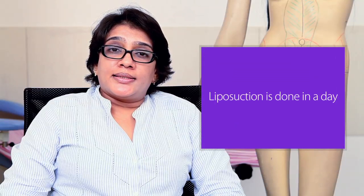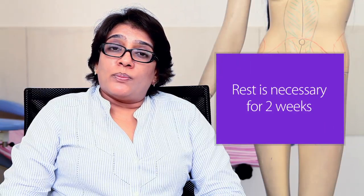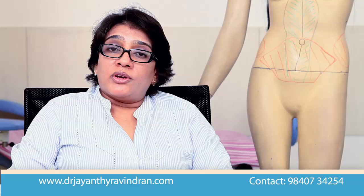When liposuction alone is performed, it could be done as a day surgery and patients could resume their activity after a period of 1 week. However, abdominoplasty or lipoabdominoplasty requires hospital admission for 2 to 3 days. Repeated follow-up for a period of up to 2 weeks is required. Rest at home is required for a period of 2 weeks. Vigorous activities, exercise, and sporting activities could be resumed only after 6 weeks, following an abdominoplasty or a lipoabdominoplasty.